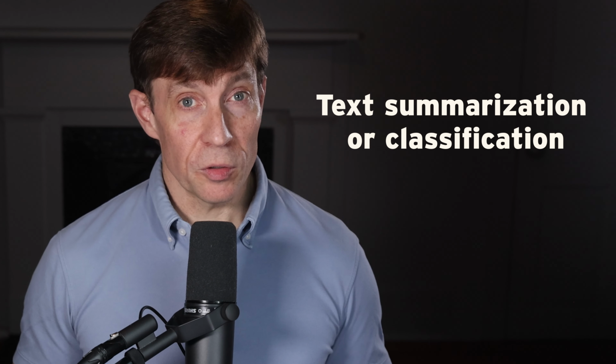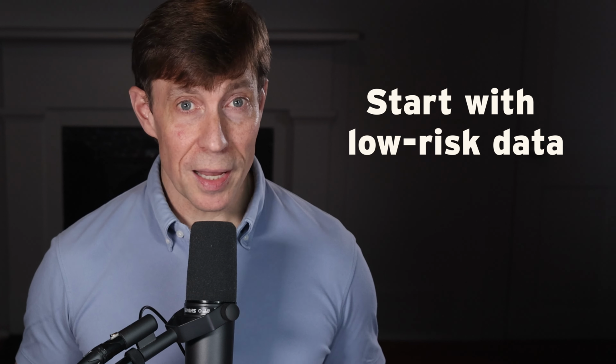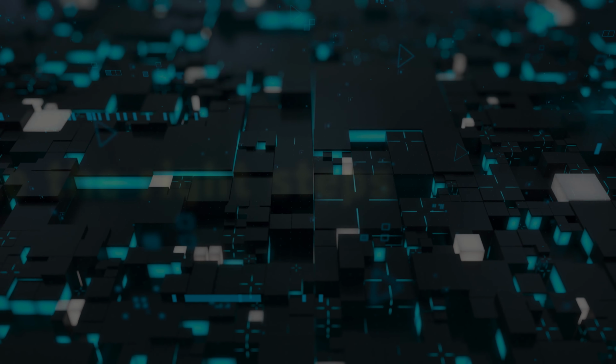Begin with text summarization or classification tasks. LLMs are good at them and less likely to hallucinate. You can even use small, open-source LLMs like Mistral 7b. Finally, start with low-risk data, such as policies, contracts, and emails, and avoid sensitive or highly regulated data.